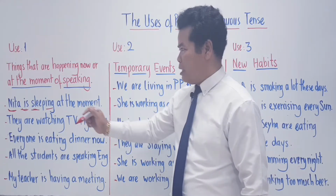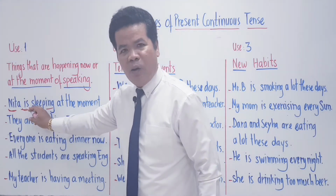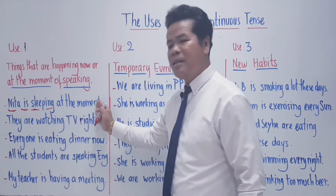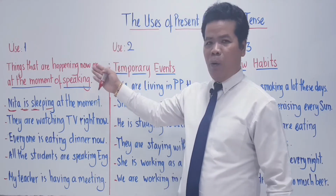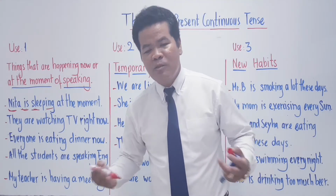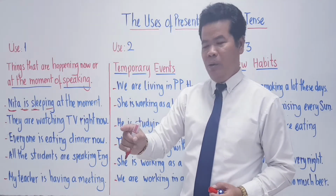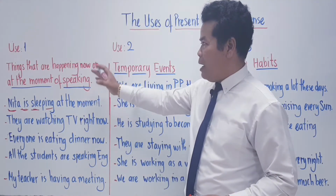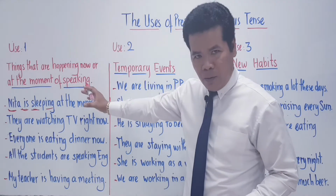Now, go to the correct sentence. Nita is, you cannot say Nita are or Nita am. So, Nita is sleep plus ing, and this is the correct sentence. Okay? An action that is happening now or at the moment of speaking. We don't know what time Nita started to sleep. But only at the time when you open the door, you can see Nita is sleeping. So it is happening at the moment of speaking, or is happening now. Okay?